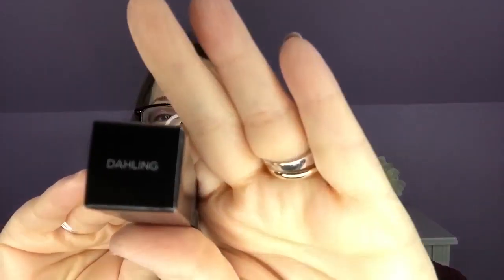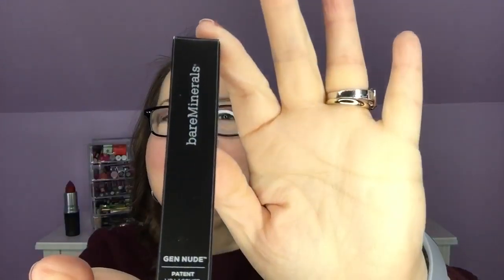It doesn't seem to be hardening weird, so that's a good thing. Next I have from Bare Minerals a Gin Nude Patent Lip Lacquer in Darling. That's the color in Darling. That's what the box looks like. Let us get in here.